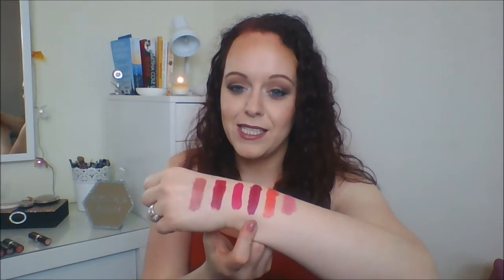It's very similar to this one here, which is number 30, but that one has a little tinge more purple in it, as opposed to the 107, which is a bit more of a burgundy. So that's the number 30, which I equally love, but they do have different finishes, because I believe 107 is matte and 30 is cream.